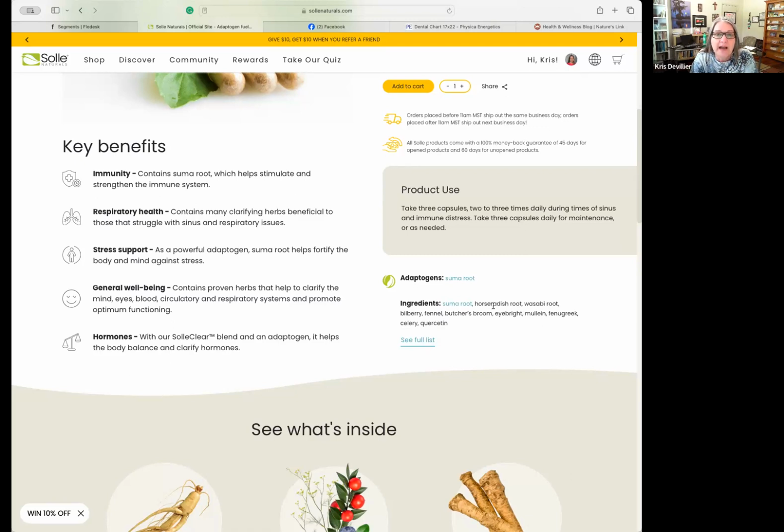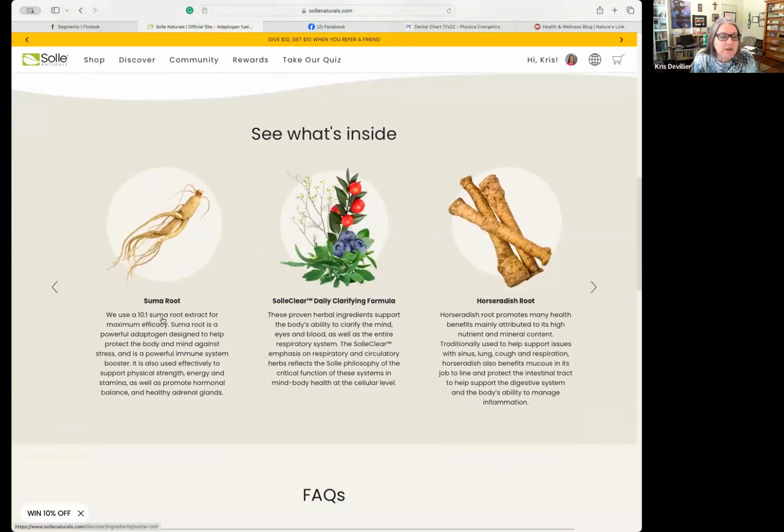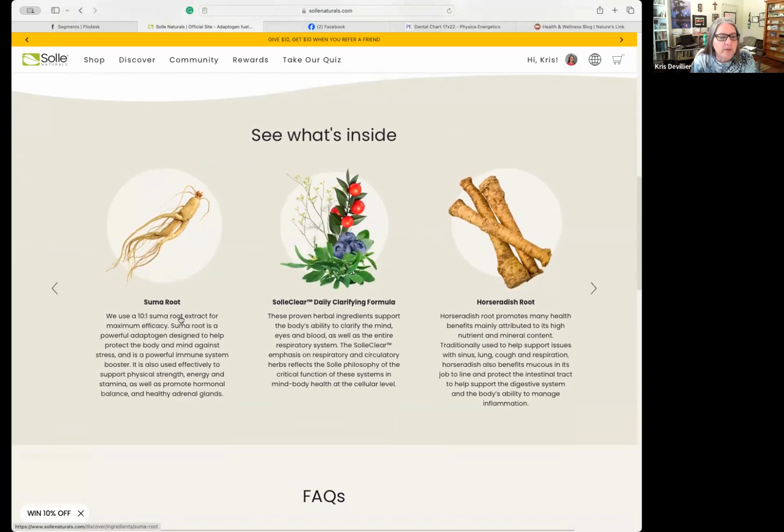Then horseradish and wasabi to really help circulate and drain and help that circulation push through the body. Suma Root is going to be for the adaptogenic herb. Look how beautiful that Suma Root is. And it's a 10-to-1 extract. A lot of people may not know what that is, but it's going to bring in the most beneficial parts of the Suma to be immune supportive. So it's going to bring in those key components in its plant constitution.